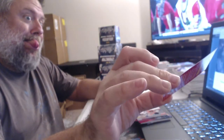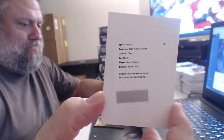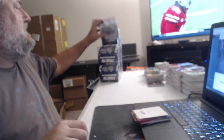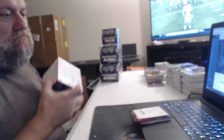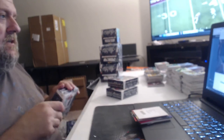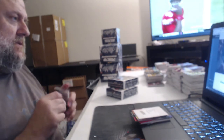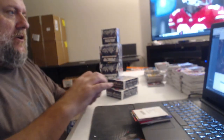And our last card. Good one. Barry Sanders. Barry Sanders. Haven't had really anybody else. I mean, there's been no Trubisky's, no Fournette, no Watson. It's making some of these guys hard to hit.